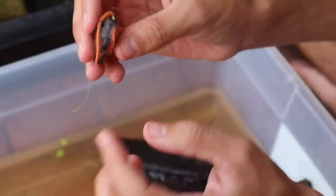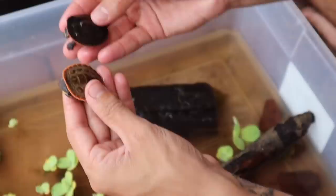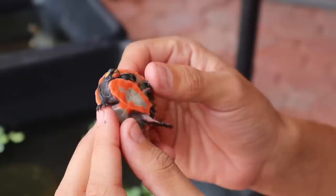But then there's one in here that I found that is completely different. This one right here, look at that. Almost looks like a hypo, and this is like a complete normal colored one. Very, very dark. Whoa, look at his mouth. Look, whoa, you saw that? Sometimes they can be a little aggressive, but they're just trying to protect themselves because they don't want to be touched. But look at that beautiful little turtle right there. Pink belly side neck turtle. Absolutely adorable species of turtle.